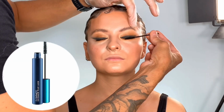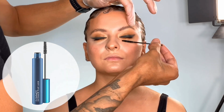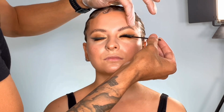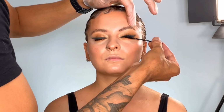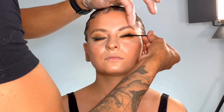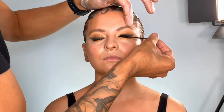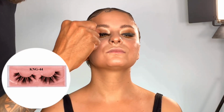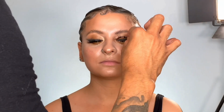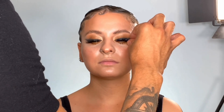For mascara, I'm going on with the MAC Cosmetics Extended Play Lash Mascara. I just love this mascara for the thin wand. The formula is not waterproof, so it does come off with warm water, but that doesn't matter because I don't really get runny eyes anyway. But I love how thin the wand is, so I can get right into the root of the lash for a good lift.